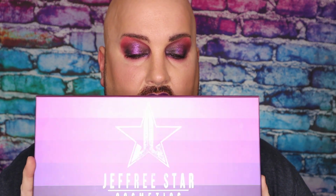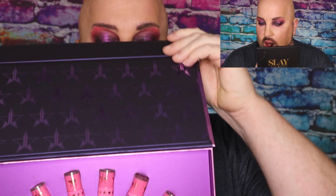The other thing is I got the Jeffree Star Cosmetics Queen Bitch. I always buy these because I like having the minis because they're fun to use, and I think this is really pretty. I'm trying to get rid of this, so don't, okay. So these are the colors here on this.